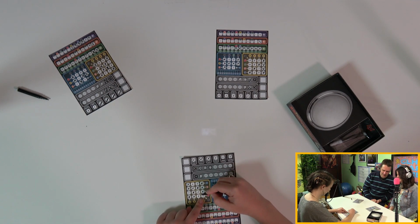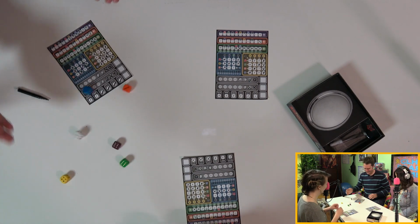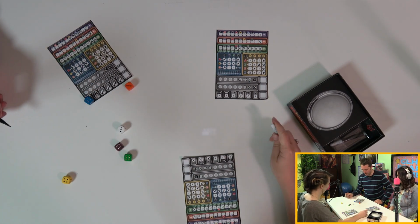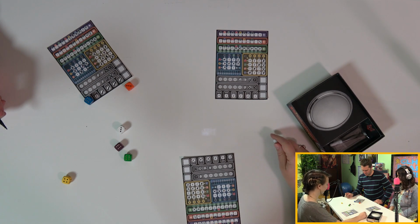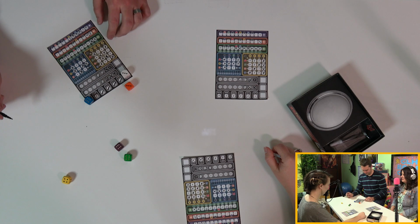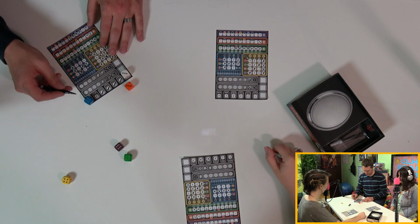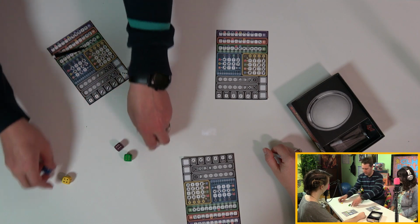I wonder what she's going to do. Keep rolling your 20 dice, buddy. Roll them. I will. Ooh, look at all the high numbers. You never want to deprive yourself of a third die. I'm going to take the 3 as a blue. Yeah, don't ever do that. It's a really bad idea.